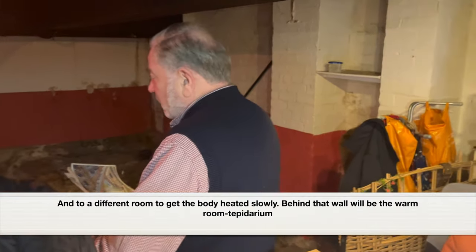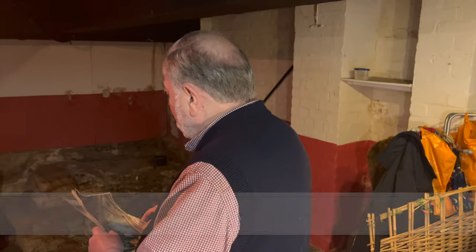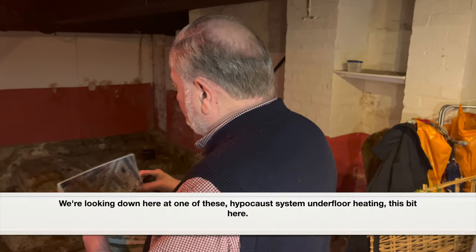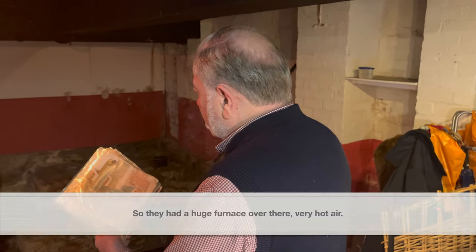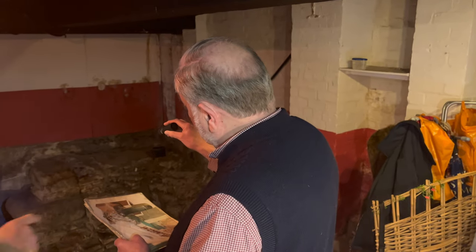We'll go in different rooms and get the body heat up slowly. Behind that wall will be the warm room, then the hot rooms. We're looking down here at a hypocaust system, the underfloor heating. We've got this bit here. So they had a huge furnace somewhere over there behind the wall. It sent very hot air under the floor.